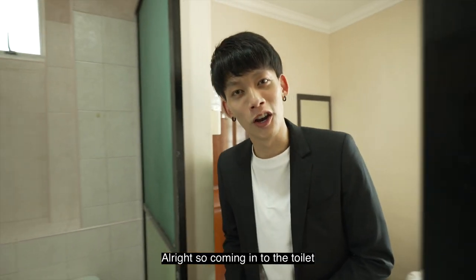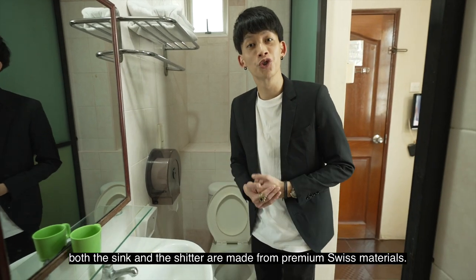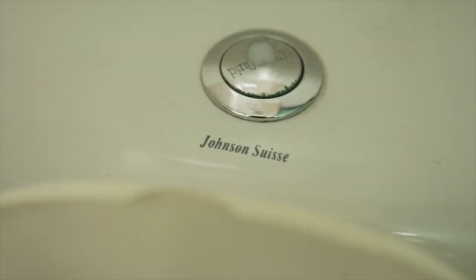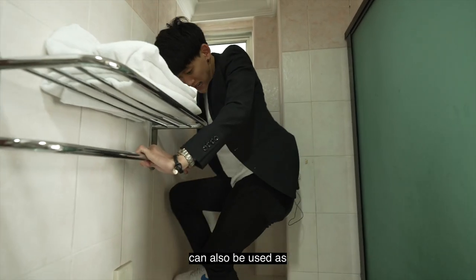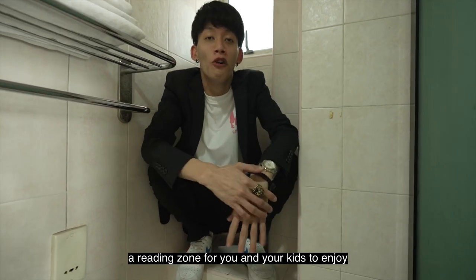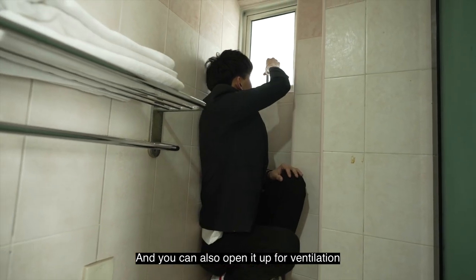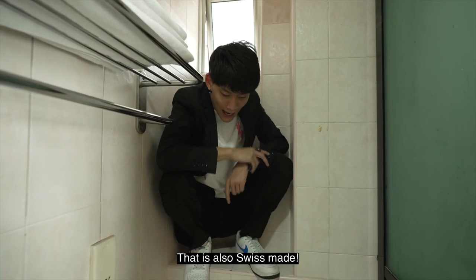Alright, so coming into the toilet, you can see that both the sink and the shitter are made from premium Swiss materials. You can see here, this area can also be used as a reading zone for you and your kids to enjoy the premium Geylang skyline. And you can also open it up for ventilation. Alright, and oh no, that is also Swiss made.